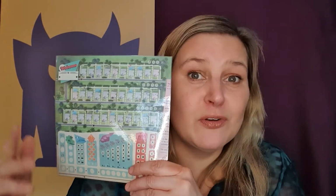So you're getting points in all sorts of different ways. You're getting points for your objective cards. You might be trying to get groups of certain houses fenced off, because fences are one of the things you can draw on the special abilities. You might be trying to get certain groupings of them, which can give you more points. You might be trying to get lots of swimming pools. You might be trying to get parks, and you're going to score off the parks in the different areas to give you points. There's lots of different choices.